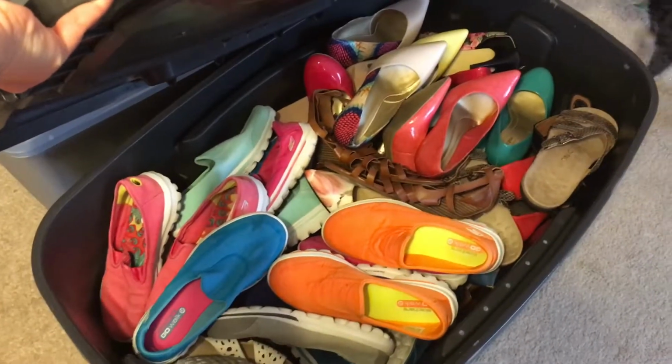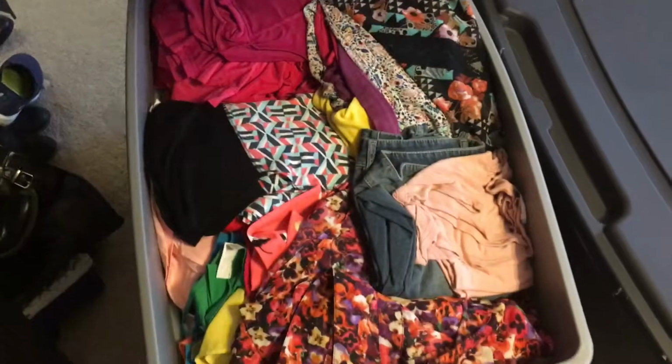Yep, so folks, there it is. Spring, summer shoes. And you can see heels, see? Way too many Skechers. Don't do the math. It will make you sick, and I do not need to know. And then here is all of my spring clothes.